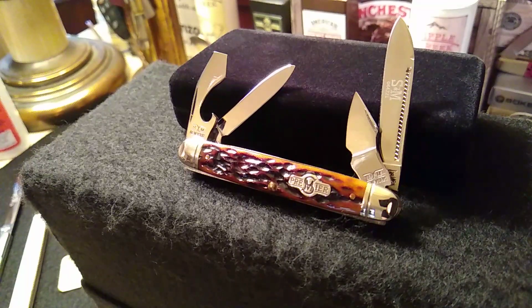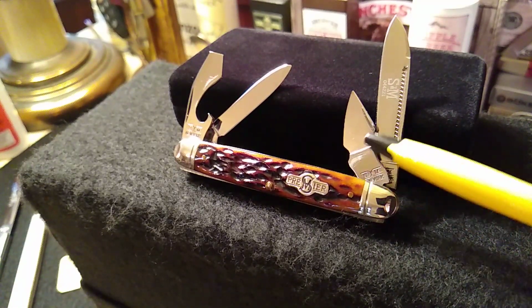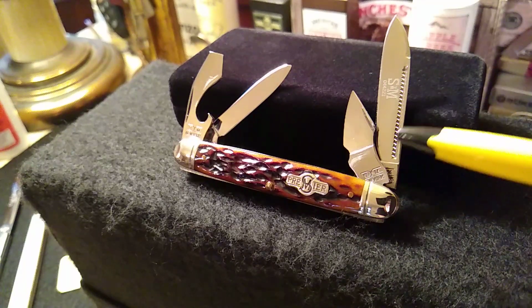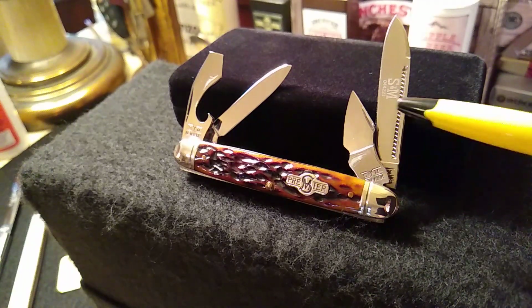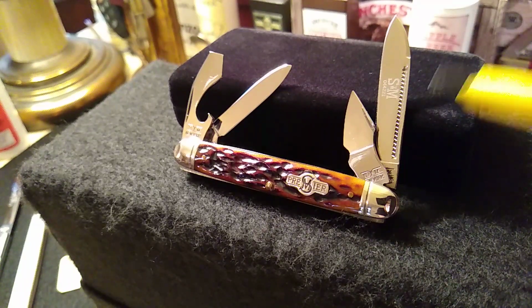It's the Schatt Morgan Premier Series, as you'll see on the shield. At first, I thought that this blade here might be something to do with a can opener style blade, but after taking a good close look at it, it's just a carving tool, and I'll show you that once we get it in the hand.